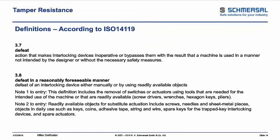But what is defeat in a reasonable, foreseeable manner? Because that can become subjective really quick. What the standard tries to do is drill down that gray area to have less subjectiveness to it. When you look at it, it's the defeat of an interlock device, either manually or with readily available objects. So what does that mean?